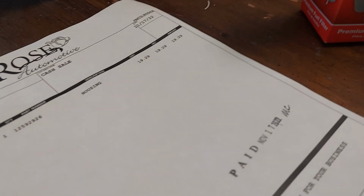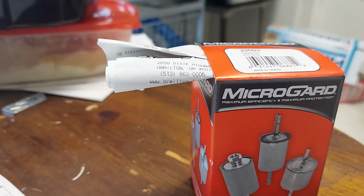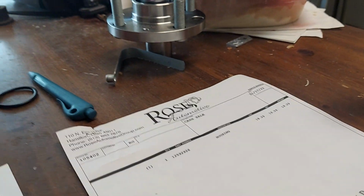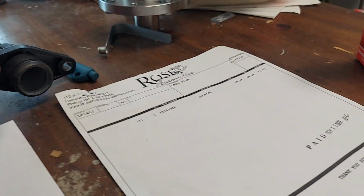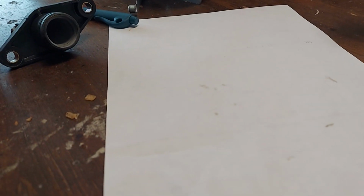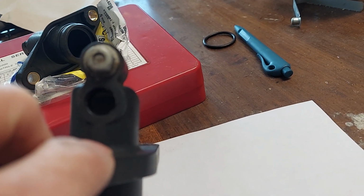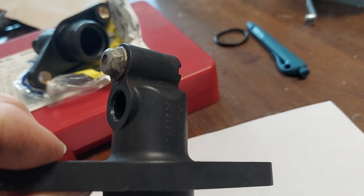I'm also going to attempt to do this, a fuel filter for an antifreeze filter. This will be a first for me, so let's see how this works out. Okay, now, this is the part, let me move this paperwork from this part. Okay, here we go. This is the OEM part. That's not a bleeder hole, not a bleeder screw. That's an anchor bolt, a screw bolt, a fastener.